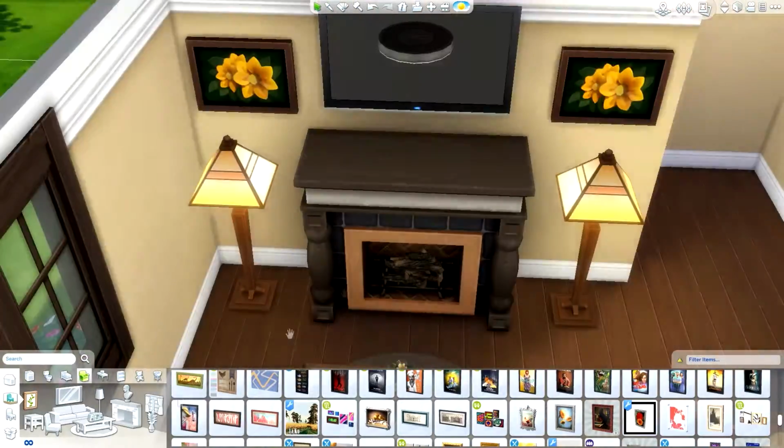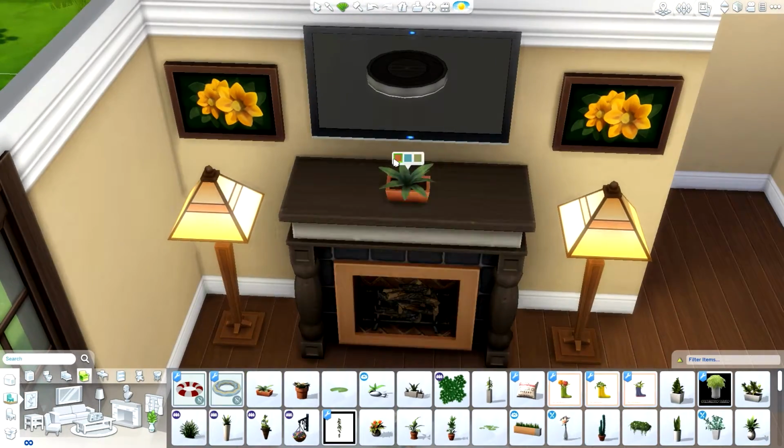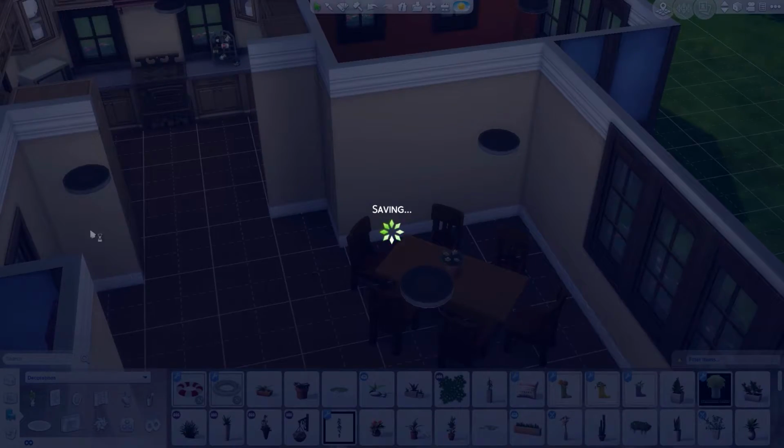Also, let me know if you like to have grid lines on when you're building. Personally, I don't. As you can see, it just came on there because once you save and you go back, it actually puts the grid lines back on. If you don't know how to turn grid lines off, you just press G. It just makes it really easier to see what I'm doing. I think the grid lines get in the way a little bit.